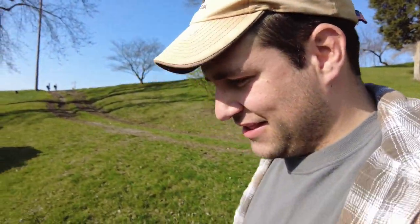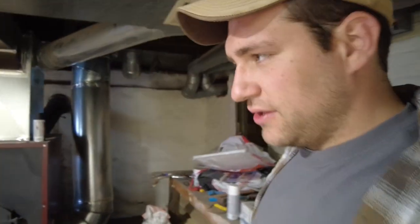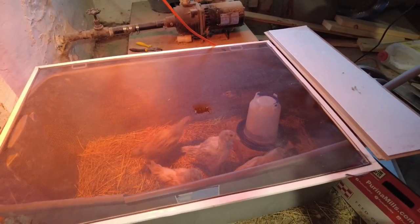But the big nasty problem is inside the house. So let me show you. The big problem that we've been dealing with the past couple weeks is last Sunday I was taking a shower, getting ready for church, and Kelsey came down here to feed the chicks and take care of them, and here they are. Hear them. They're getting pretty big, starting to get some different colors on too. We'll take them out here later, show you a closer view.